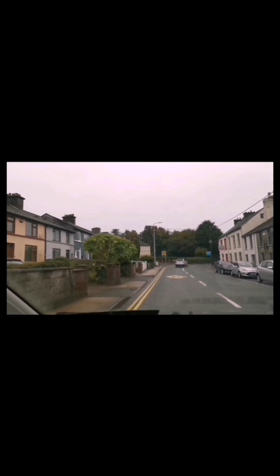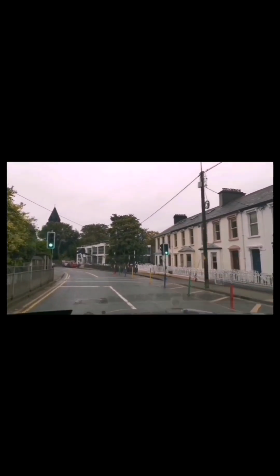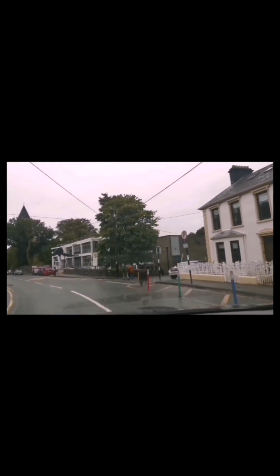Sorry for the footage. I can't wait to use my new gimbal. So that's the Hawkswell Theatre coming up on our right. They do great theatre and music and all sorts, especially for Christmas for the children. The theatre there is fantastic. We'll see if I can get Kayson booked in for one night.